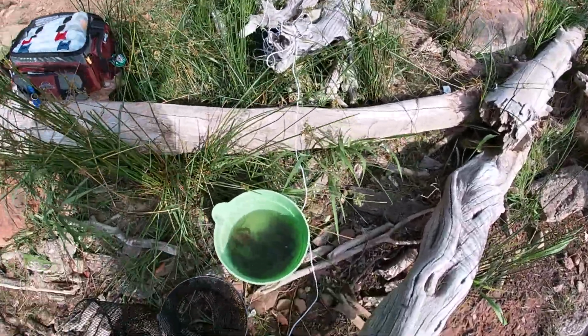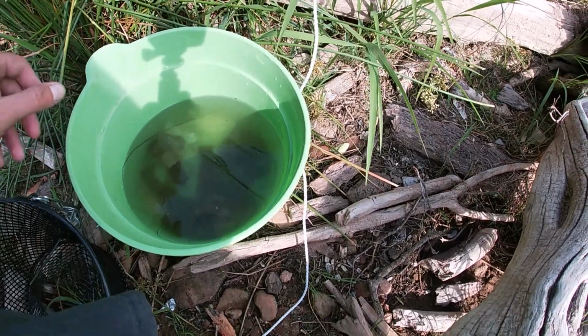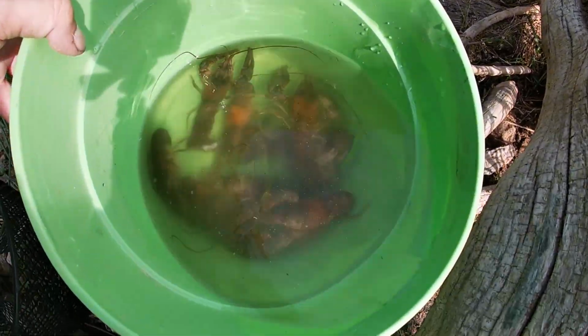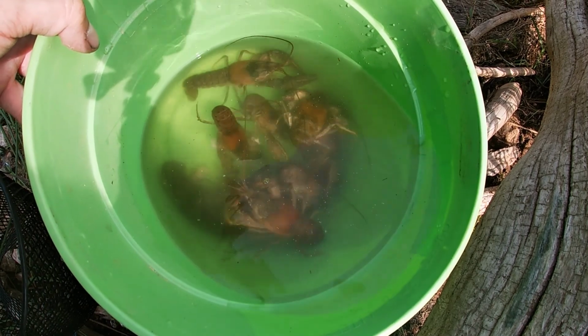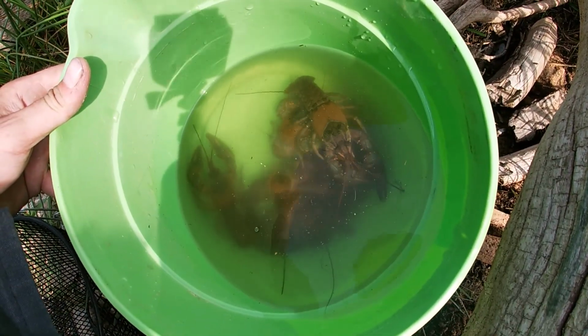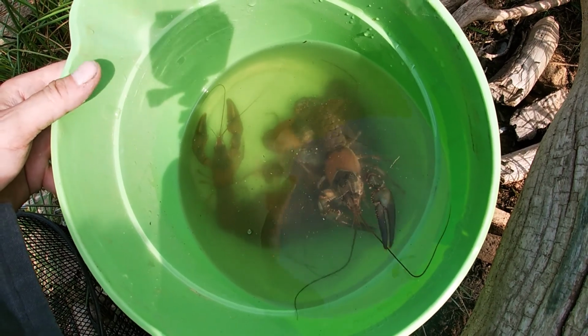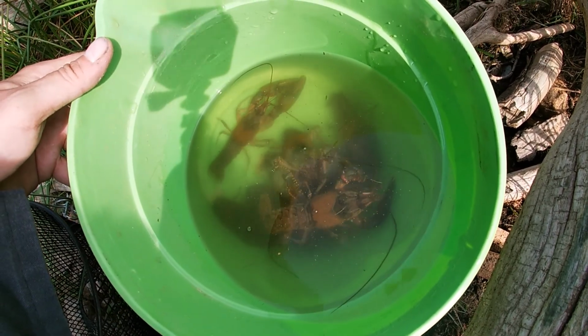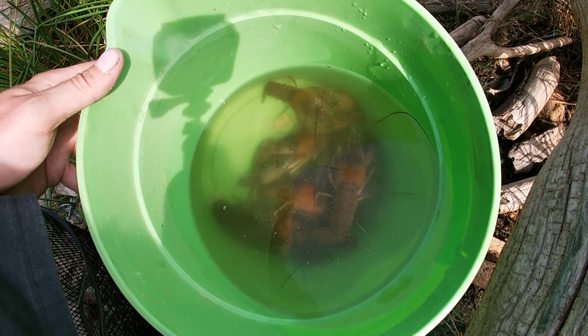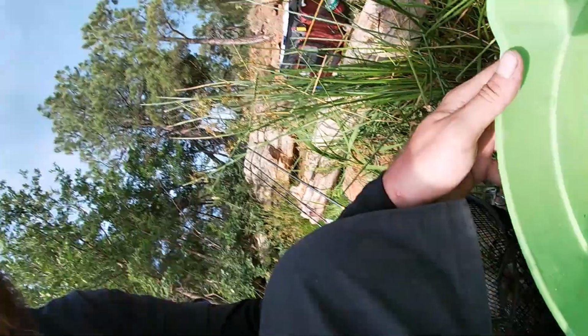Well, couldn't catch any fish. Apparently I suck, but there's dinner. When we get back to camp, I will show you how to clean these guys out. And then I think I'm gonna do like a boil and fry type deal. So let's get these guys back to camp. We're gonna have some food.